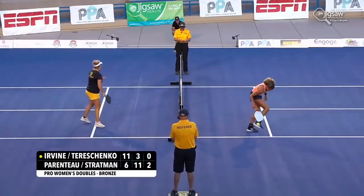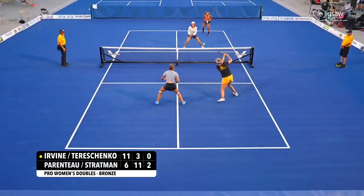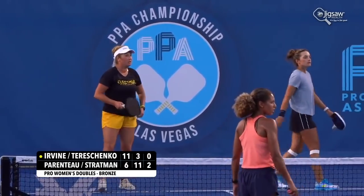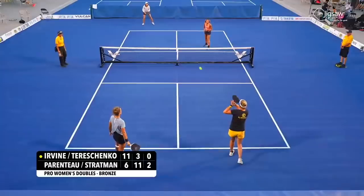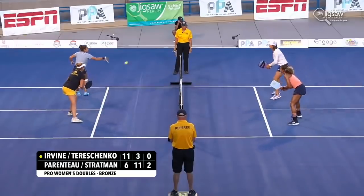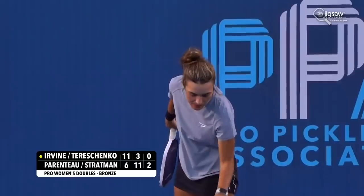Second serve. And popping that ball a little high, maybe getting a little lucky on that one was Lauren Stratman, as Jessie took a step back to wind up and just hit the top of the net. 0-2 on the 2. And somehow that ball sneaks in there. And Irina with the smile as she says, nice shot. 2-0-1. And that ball hits the top of the net and ends up hitting Parenteau. 2-0-2.